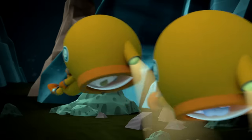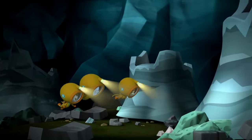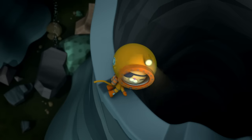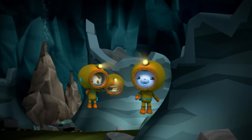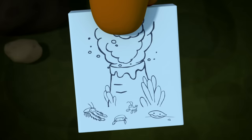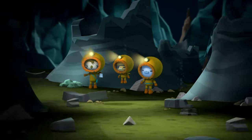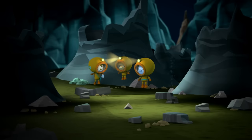Whoa! It's a field of hydrothermal vents, but something's wrong. Isn't there supposed to be smoke and steam coming out? Look, Shellington, some of them have crumbled. Yes, active hydrothermal vents are hot and bubbly with lots of animals living round them, but they don't last forever. These vents have gone cold and fallen apart. Aye. And there's not a creature stirring.